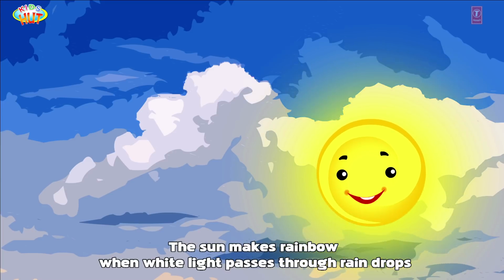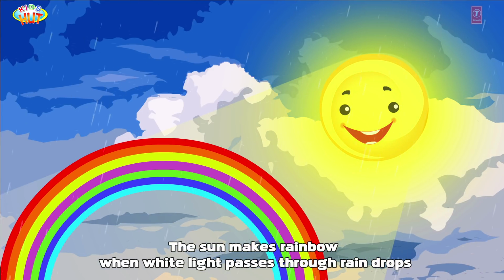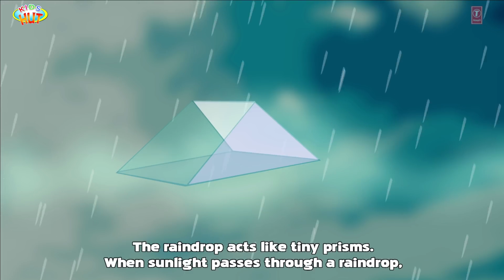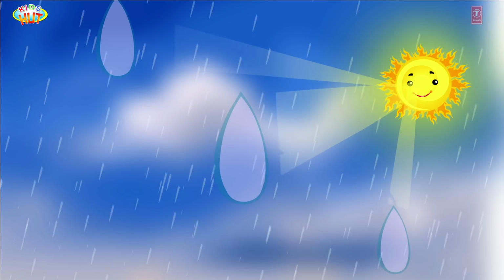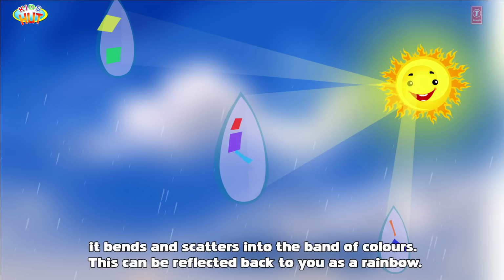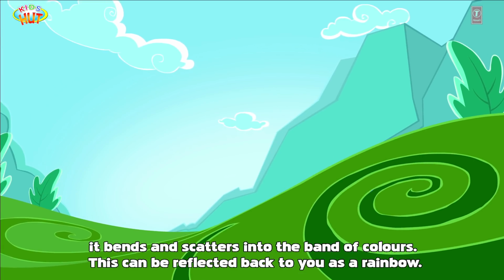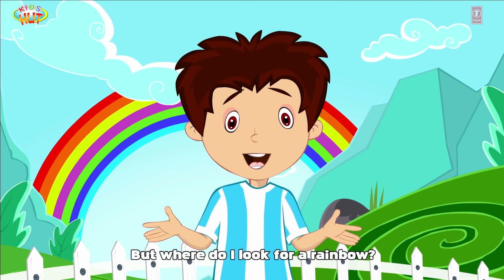The sun forms a rainbow when white light passes through raindrops. The raindrops act like tiny prisms. When sunlight passes through a raindrop, it bends and scatters into a band of colors. This can be reflected back to you as a rainbow. But where do I look for a rainbow?